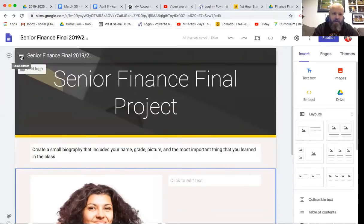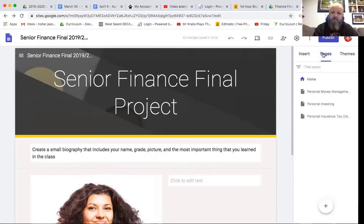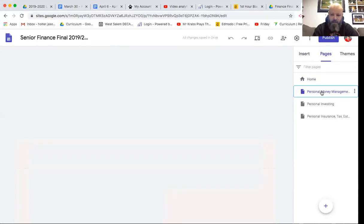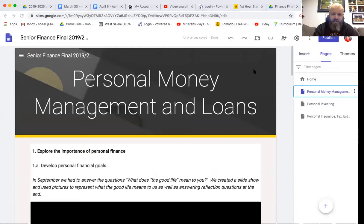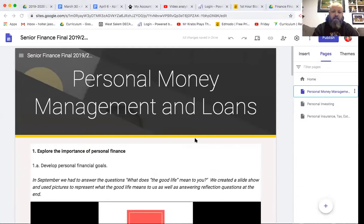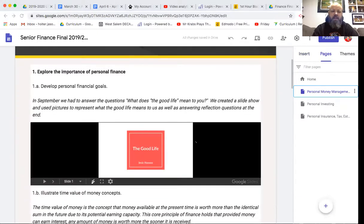However, here's the other parts, and this is something that people might miss a little bit of. If you go under pages on the editing screen, sorry, I got to move my face out of the way here. This is the home page that we're on right now. We've got 3 different pages of stuff that we have to do. So if you click on the other page, personal money management and loans, this is one of the 15 things that we needed to learn.